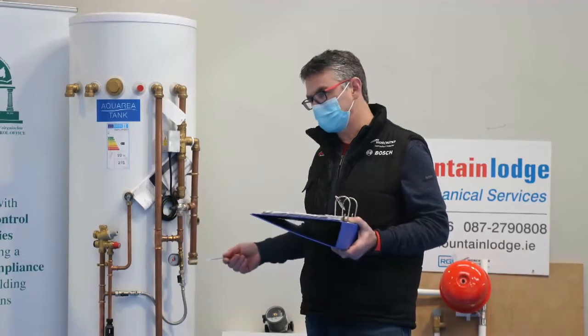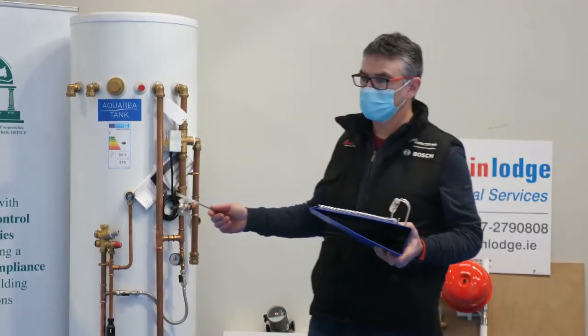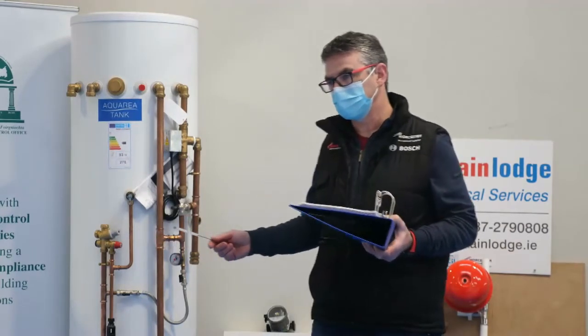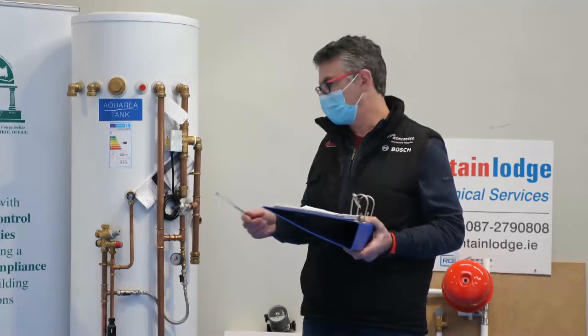But in the newer housing, you're going to be seeing something like this, and this will only really work on a boosted water supply, which is going to be your cold storage in the tank in the attic, and a pump somewhere in the house to boost it.